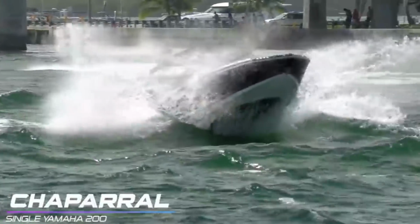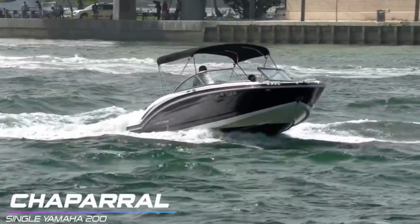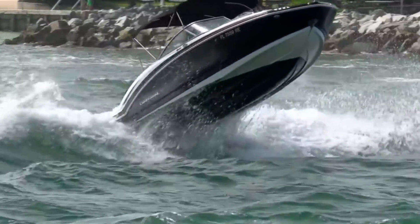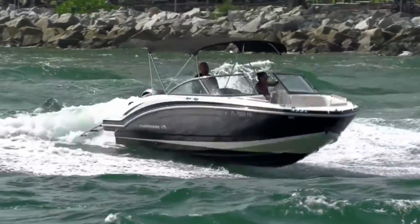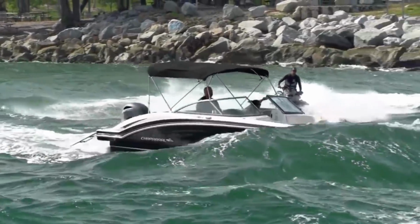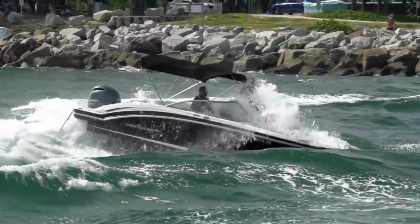Our second vessel to do battle with Haulover this week is going to show us what it's like when it's just not your day to go through Haulover. And right here, as we already saw, Haulover's banging a little bit today, and it's definitely not the day to take a small Chaparral through, especially with a single 200 on the back. These guys look like they're having a hell of a ride trying to get out, but I've got a feeling we're about to see one of those infamous Haulover U-turns. And this wave right here is likely the one to cause it.